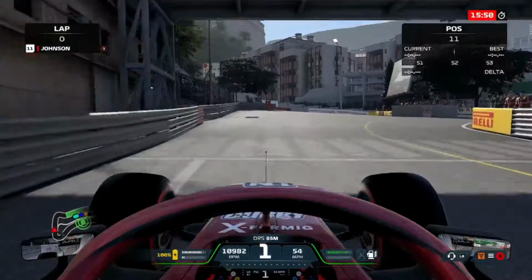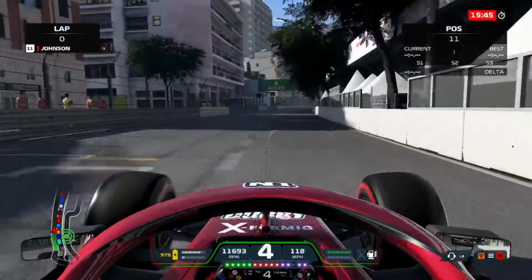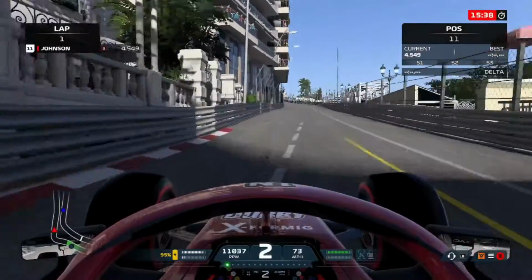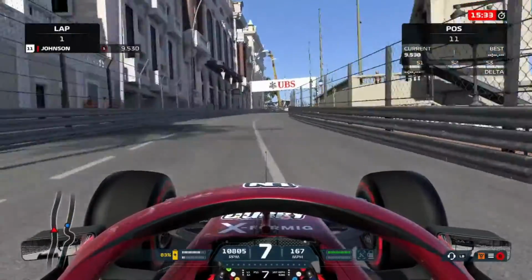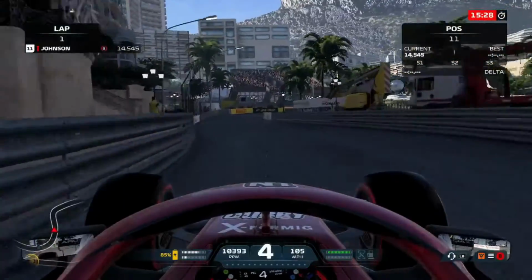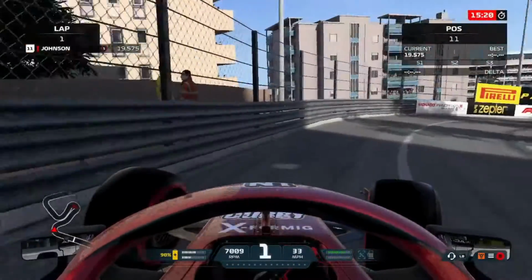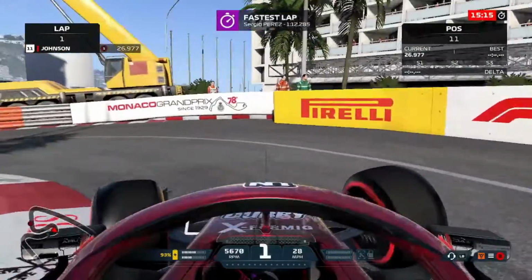That's what I'm talking about. Very narrow track, not a lot of room to hit the brakes. Cutting that corner a little bit too much. A little late on the brakes there. Monaco hairpin.